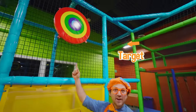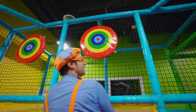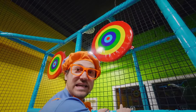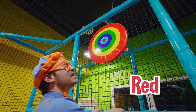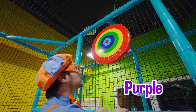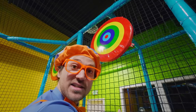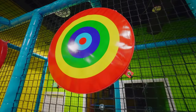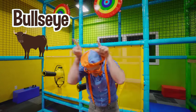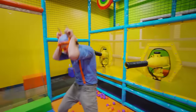Hey, speaking of targets, look right up there! Whoa! Do you see the colors of the target? Yeah, from the outside in, there's red, yellow, green, purple, blue, and red again. Hey, do you know what the very center of the target is called? That is called the bullseye. Yeah! Woo! Woo!